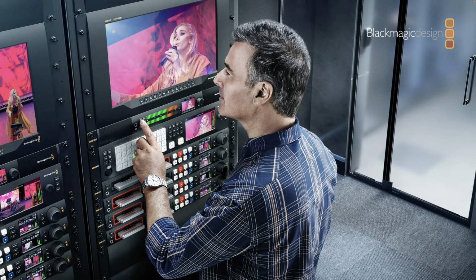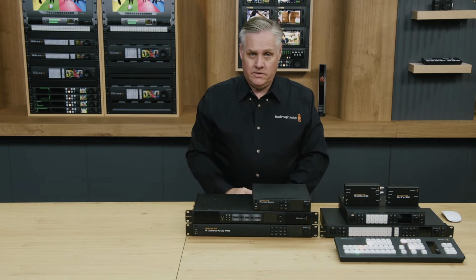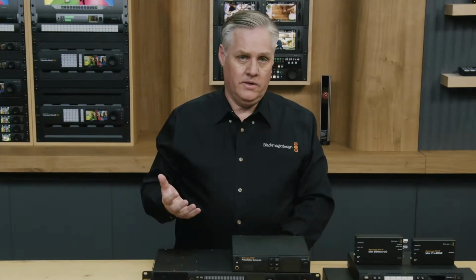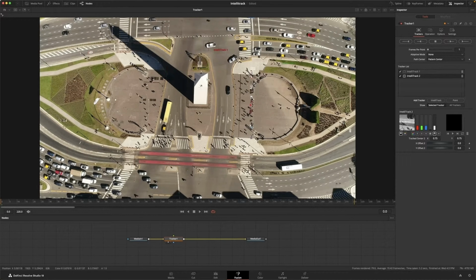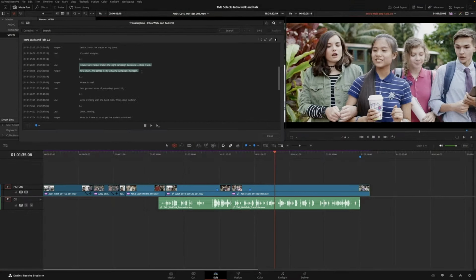The first half of the presentation was more for broadcasters, and I'm not really a broadcaster, but a lot of great solutions were actually there, and a lot of thoughts about how they can improve the broadcasting industry, which is kind of cool. Next in the presentation, we came to DaVinci Resolve, which adds a lot of new AI features. For instance, transcribe and edit by transcription.